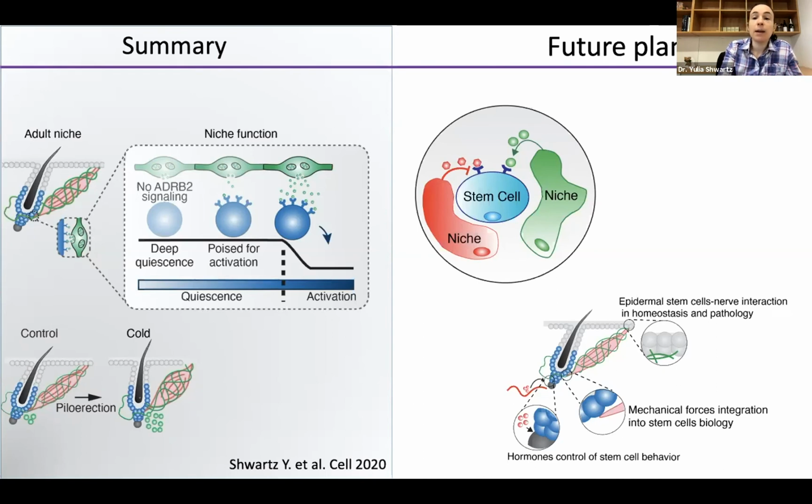For the future, I would like to use both the conceptual advances that we made with this work, as well as the multiple tools that we have developed in order to further study how stem cells interact with the environment and how this interaction is important in both homeostasis and disease. So as I said, many efforts have been done to identify these very locally secreted cues, but there are many, many open questions.